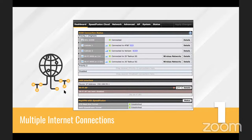The first one is the multiple internet connections. This is a shot I took this morning of the PepWave I'm talking to you on right now. And if you look there, it says priority one highest, and you've got five connections to the internet that are all working simultaneously together to help me stay connected.